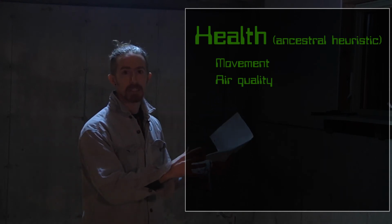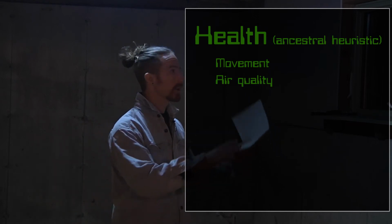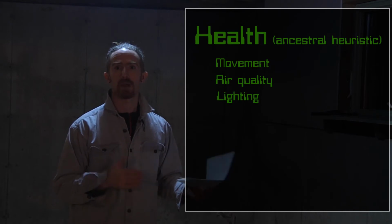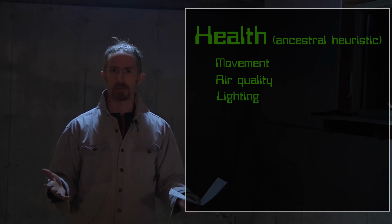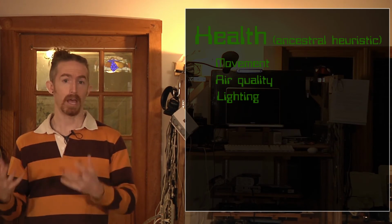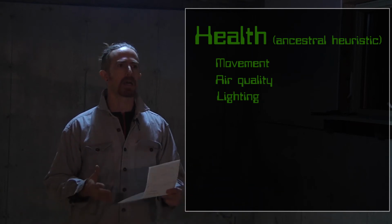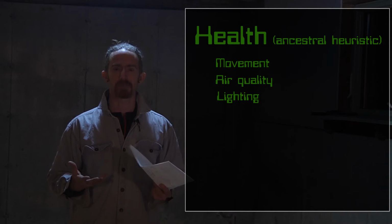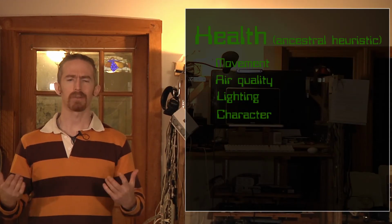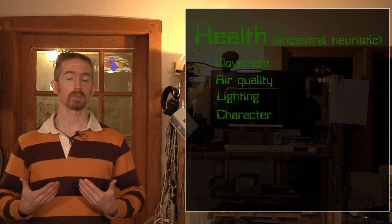Maybe bring some plants in here, maybe a HEPA filter, I don't know. Another thing that I'll be thinking a lot about is the lighting. I want to have lighting that's going to reinforce rather than disrupt my circadian rhythms. There are also some softer things which I think fall under the health category. I want to have a space that's pleasant to be in, and I want to have a space that has character. In building this desk, I want to be expressive. It's kind of a squishy thing, but I think that is an ancestrally important thing to us humans.